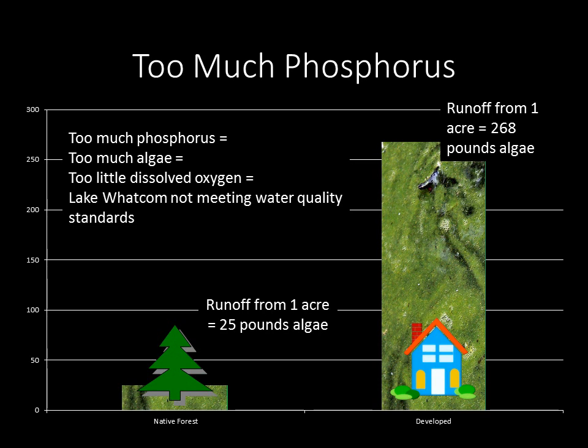Lake Whatcom does not have enough dissolved oxygen in the summertime to meet the water quality needs for biotic life like fish. This chart illustrates that we have approximately 10 times more phosphorus coming off of our developed neighborhoods than a native forest. 10 times more phosphorus means 10 times more algae growing in the lake.